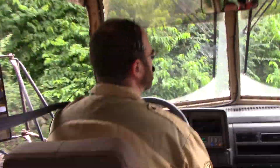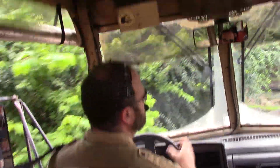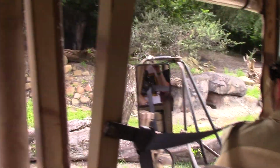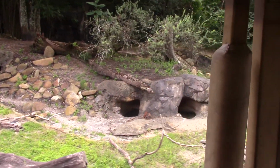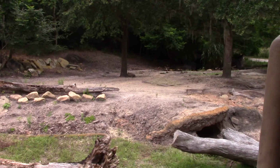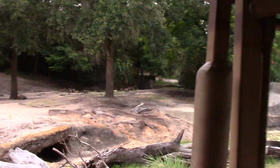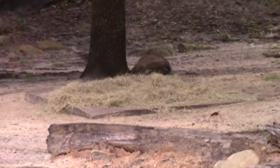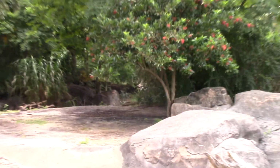Warthogs ahead. Warthogs are the largest burrowing animal in Africa. Their tusks are razor sharp. They can run about 30 miles an hour. Wow, I didn't see them. They're probably the birds. There's one next to that tree, laying down. See him? Lazy.